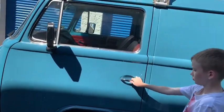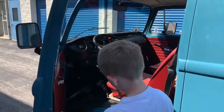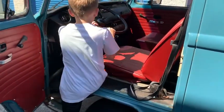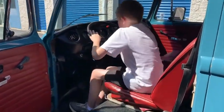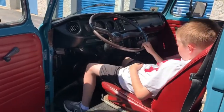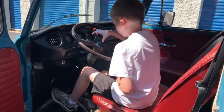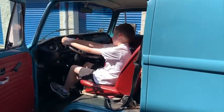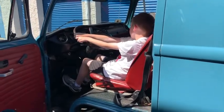Okay, moving inside, my son is going to demonstrate the driving position. If you've never sat in a bus, it's pretty unique. I actually find it very, very comfortable. But you are definitely doing a bus driver position. So I find myself leaning forward on the steering wheel quite a bit, and it's really comfortable to rest on. After you drive one of these for a while, you'll find that other vehicles are less comfortable, which is another thing that people are surprised to hear.